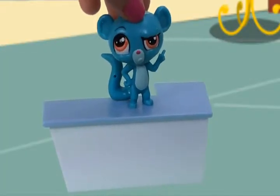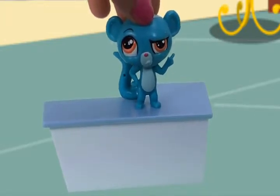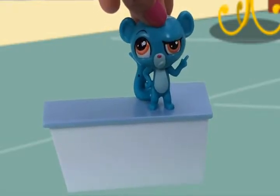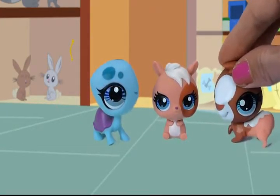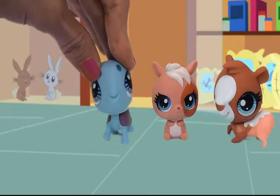Attention pets, I have an announcement. The annual pet shop dance will be held next month and start precisely at 7 p.m. Get your dancing paws ready and don't forget to volunteer if you want to be on the committee this year. That is all. Did you hear that, Elliot? The dance is coming up. You should totally ask Madison. Yeah. Are you kidding? She doesn't even know I'm alive.